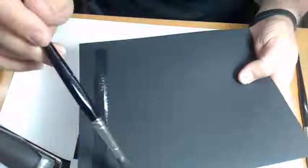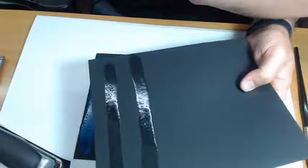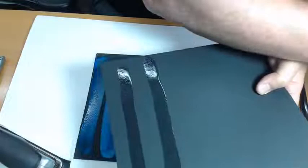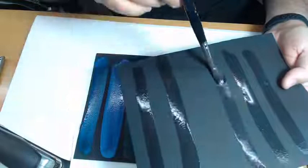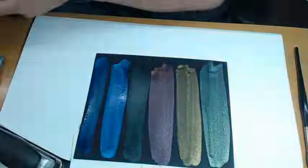So this is in fresh water. I'm just going to put one here, one here, just fresh water. Now I'm going to put it out of this water I've been using to rinse the iridescence and interference and duochromes with. And we'll leave that for a couple of minutes and we'll come back and take a look at it. Okay, put it over here.